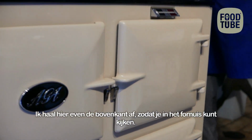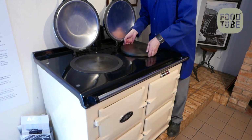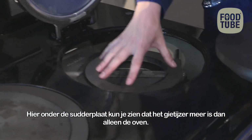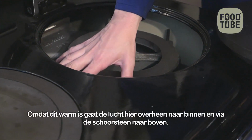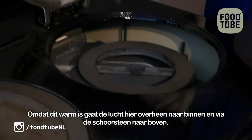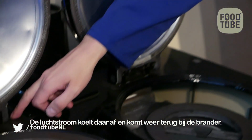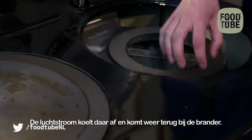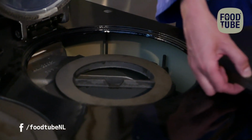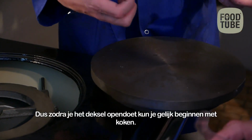I'm just going to take the top off so you can see inside the cooker itself. So take the expansion ring off, take out the simmering plate, and if you want to come and have a look on the inside, you'll see that the cast iron is actually much bigger on the outside of the oven. Because this is warm, the air's transferring over the little jump inside, transferring out, and then all the products of combustion are going up the chimney, and then dropping down is the colder air, and that's recirculating to actually transfer the heat around the cooker. So it's a self-circulating cooker on the inside. The cast iron's quite thick because it's actually absorbing the heat, and therefore when you open the lid you're able to cook on it straight away.